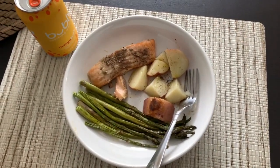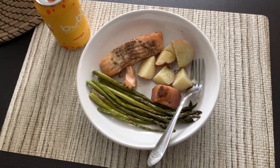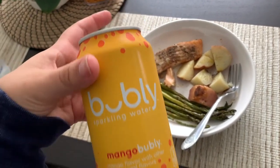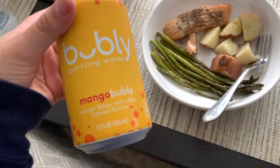And today I got my package from Bath and Body Works. I've been dying for this package to get here. Anyways, guys, I'm gonna do a little unboxing with you, but first I'm gonna eat some lunch right now. I'm gonna show you what I'm gonna eat. So here it is, guys. I'm gonna have salmon, a few potatoes and asparagus, and some sparkling water. This is a mango flavor. I've never tried this flavor, so I'm hoping it's gonna be good.